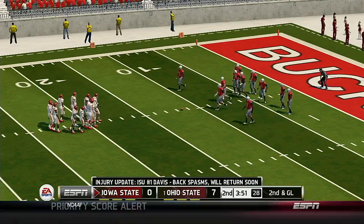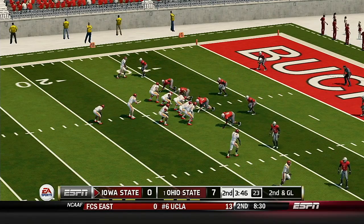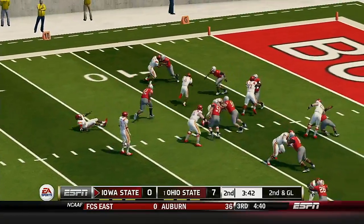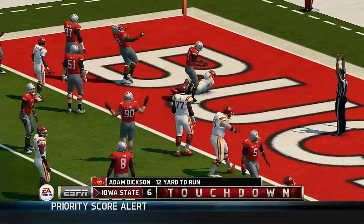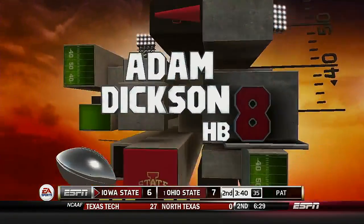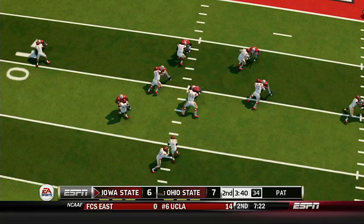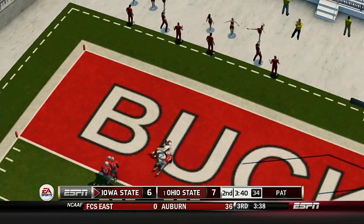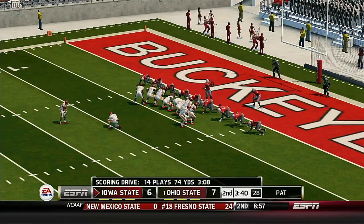And here's the 14th play of the drive. The Cyclones saw one of their top players going down earlier, but it looks like he's going to be able to get back in there. Touchdown, Cyclones! Great call by the offensive coordinator. Big time play, taking that ball all the way in. Maybe the defense wasn't expecting a run. We'll be tied with the extra point.